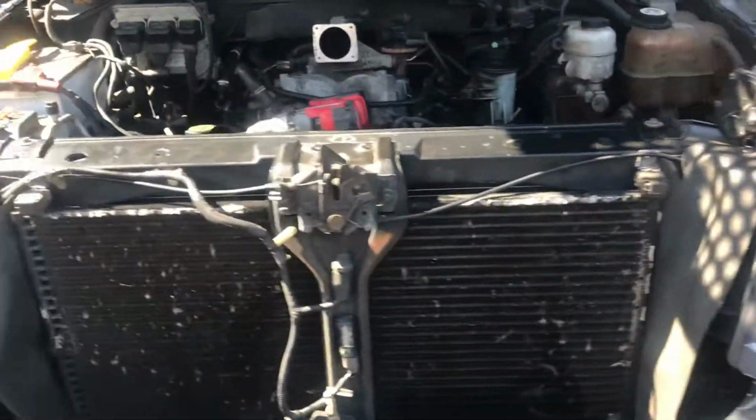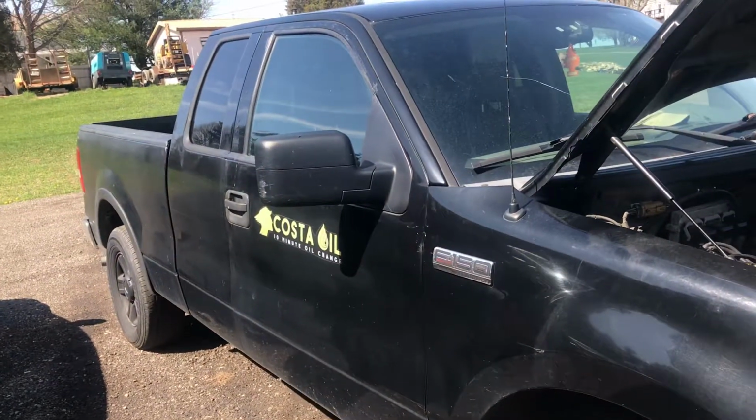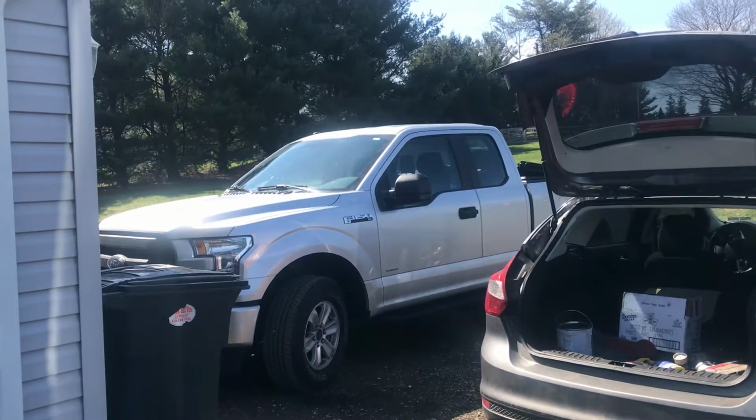You can't really beat having a truck like this for $750, because God knows I'm not going to put oil and nasty stuff in the back of that.